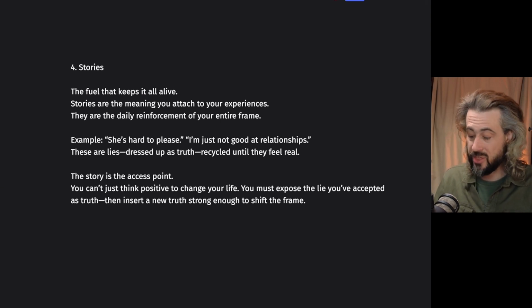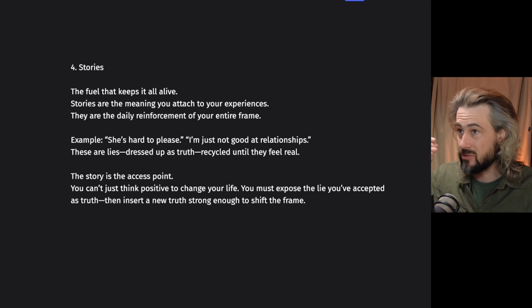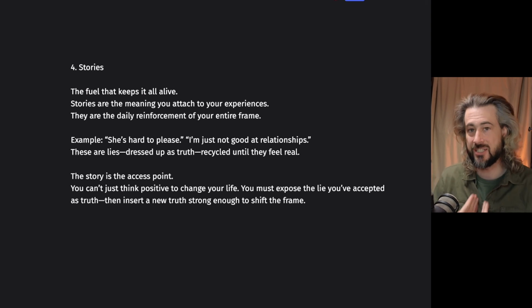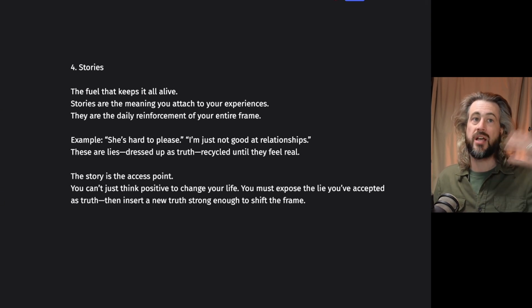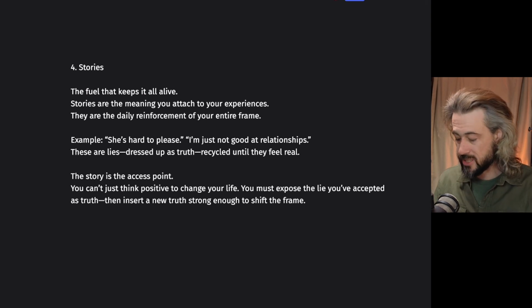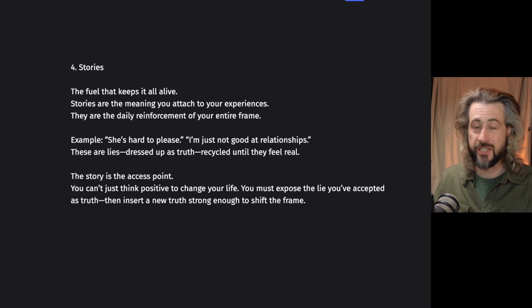You can't just think positive to change your life, right? We've all done positive affirmations and seen no changes from it, right? You might bring surface-level changes, but it doesn't actually change how you think or who you are inside just by reciting a bunch of positive affirmations. That doesn't work. You must expose the lie that you've accepted as truth, and then insert a new truth strong enough to shift the entire frame.